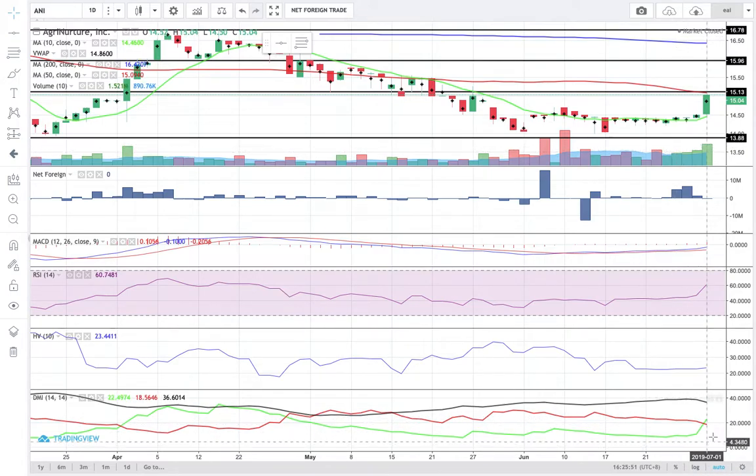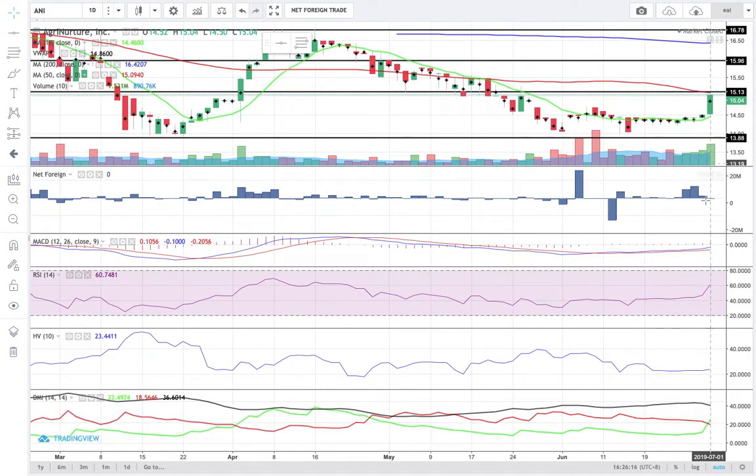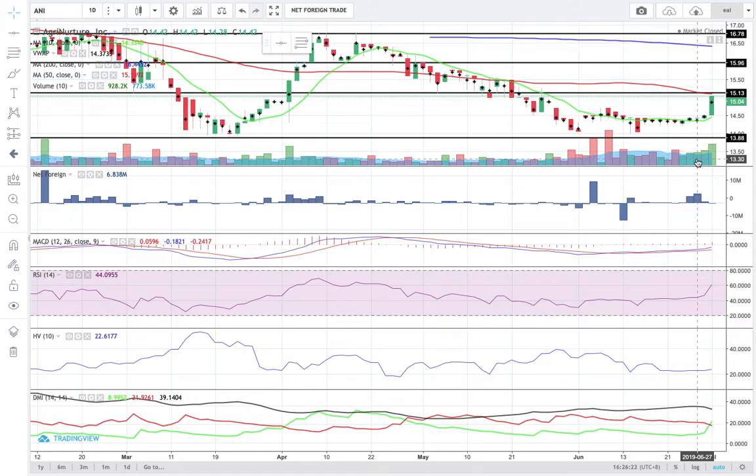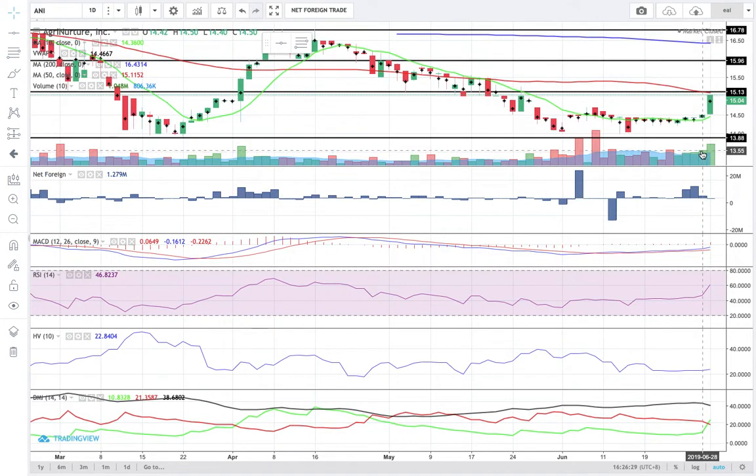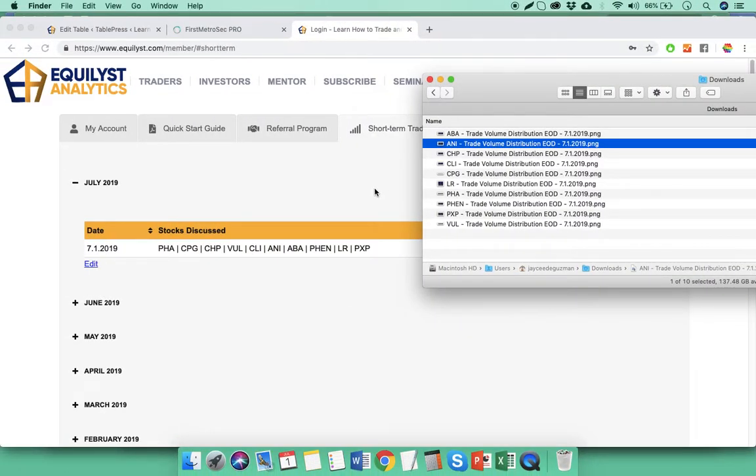The upward momentum is already very strong for ANI, and RSI is still far from the classical overbought level. The ascent in price is more likely to continue, and let's see if it can touch the resistance near 16 pesos or 15.96. That's 16 if we would like to round it up. Okay, I am bullish on ANI. Take a look at the volume. It's really bullish. Make sure that you identify your trailing stop loss right away, even before you add that stock in your portfolio. I am bullish on ANI.